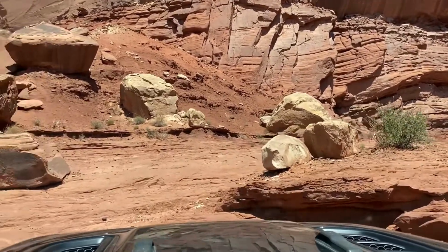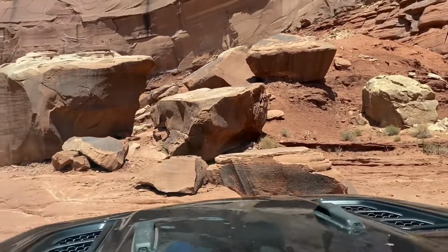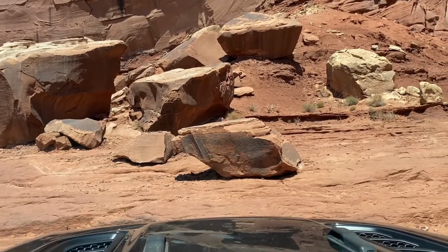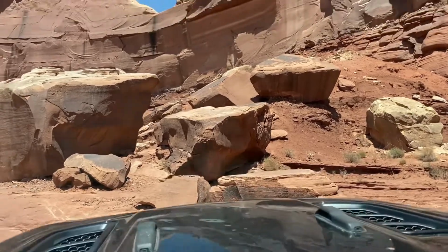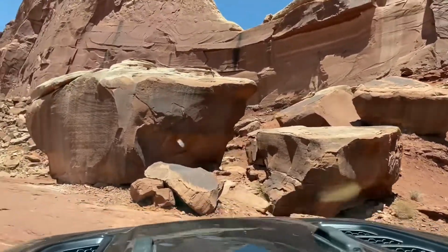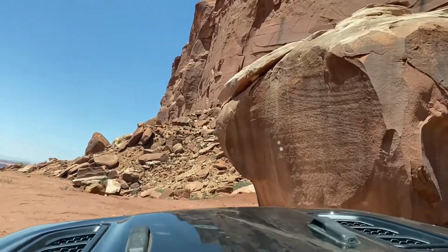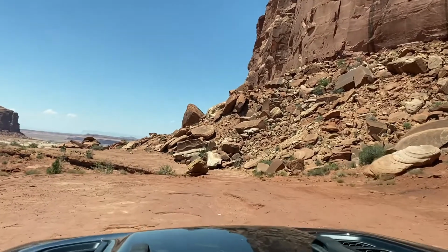And we get really close to a ledge here in a little bit that we had to kind of negotiate in a different way. But if it wasn't for the white marks on the rocks, it would be pretty hard to kind of navigate through, because the path is not super clear. But as long as you look for the white arrows, you'll be able to make it through pretty good.